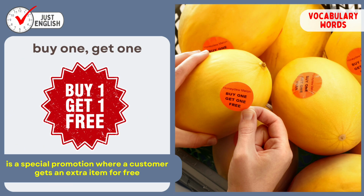Buy one, get one. It is a special promotion where a customer gets an extra item for free. Look out for buy one, get one free deals or discounts on your favorite products.